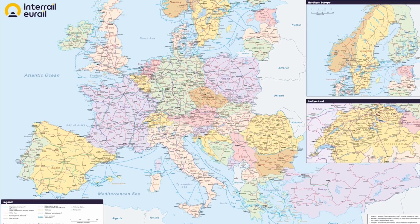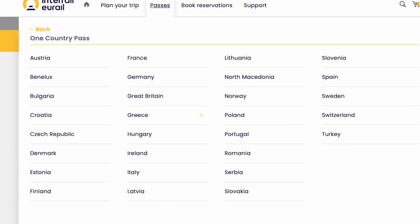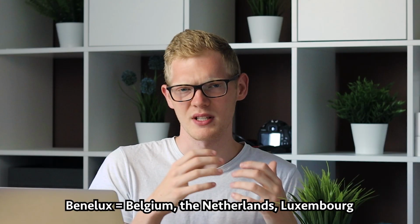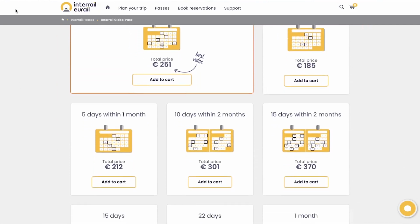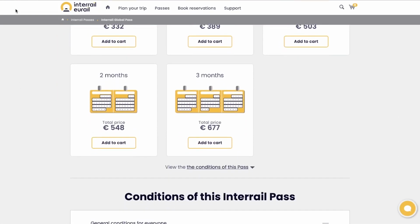Interrail is an organization that lets you buy train passes which are not limited to one specific ride. You can use those passes on most trains and some ferries in 33 European countries, which is huge. You can choose between a one country pass, which is valid in just one country, with the exception of the Benelux pass, which is valid in Belgium, Netherlands and Luxembourg, and the global pass, which is valid in all 33 countries. You can choose between various different passes, ranging from a pass you can use on 5 days of your choice in a 1 month time frame, up to 3 months of continuous travel.